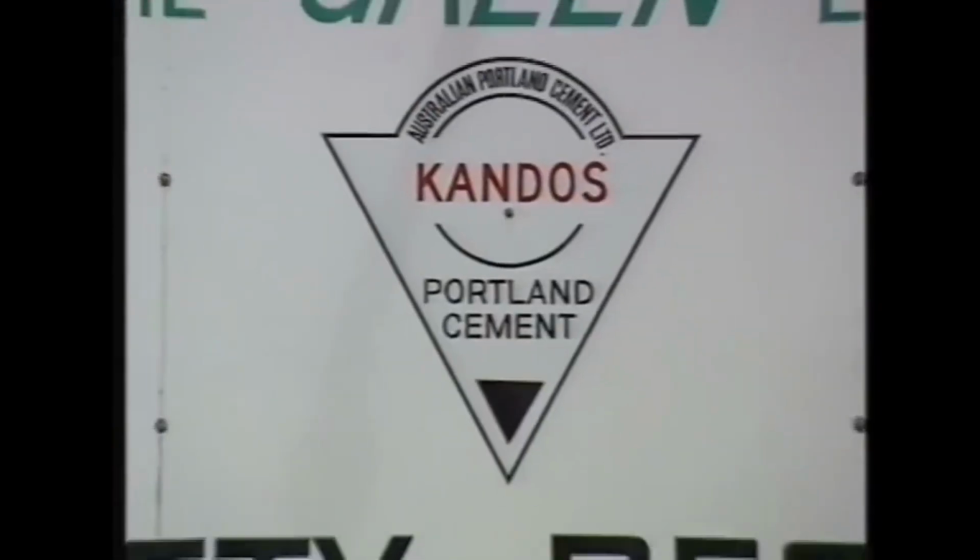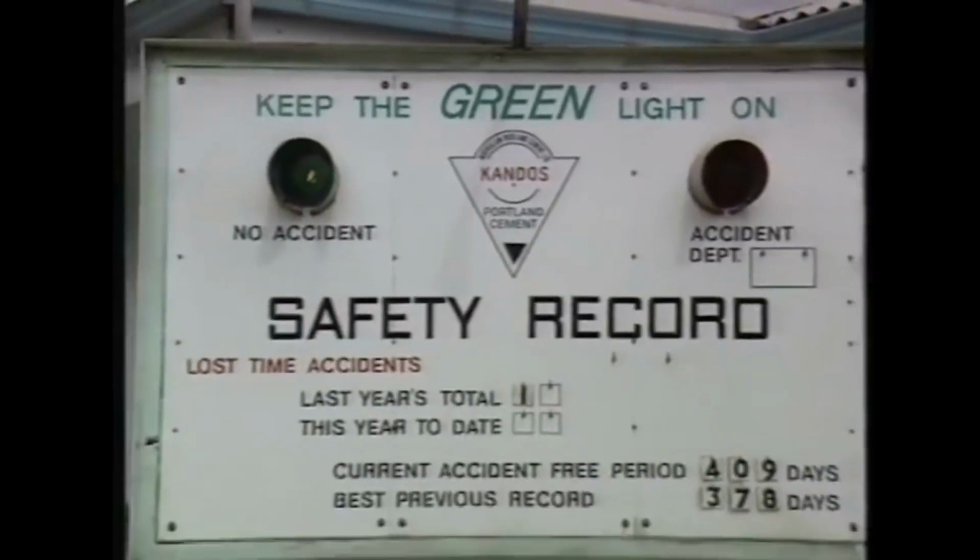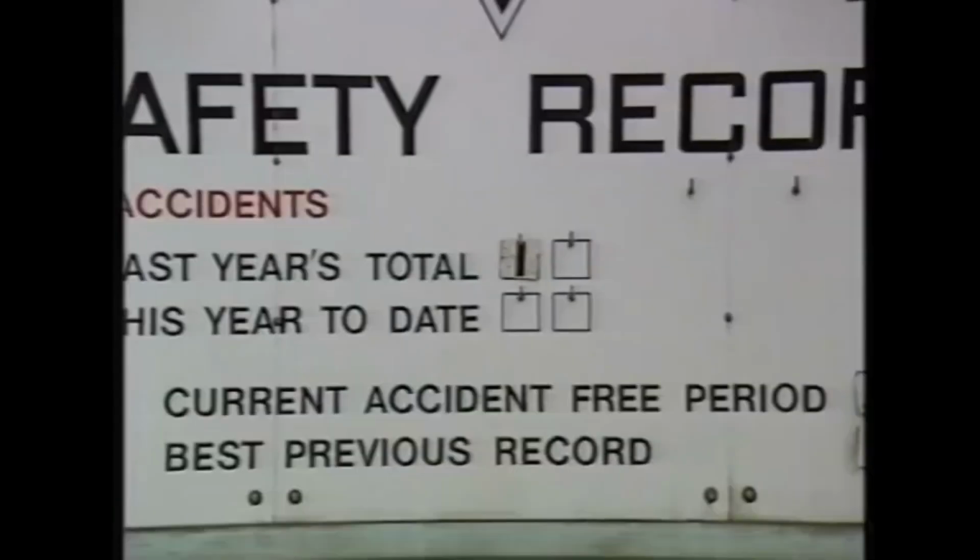And some departments within this works have gone for 13 or 15 years without an accident in their own departments. And that's fantastic. Well, it costs some money with teaching and with practices and safety equipment. But when you look at that as against the cost of accidents and compensation, if you get a good safety record, your total costs come down.